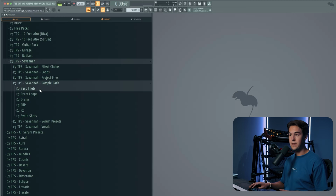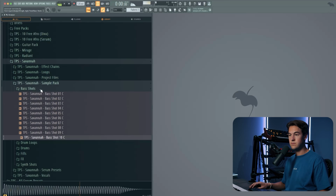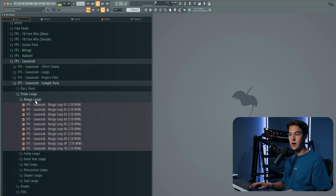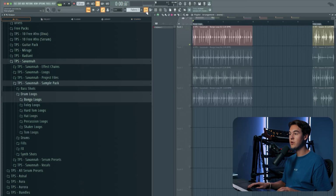First of all, there are bass shots like these. Drum loops, which are divided into a few subfolders. First of all, there are bongo loops, a total of 10. Then the drum loops folder is divided into a few categories. We got bongo loops, Foley loops, hard tom loops, head loops, percussion loops, shaker loops and tom loops. For most of them there are 10 in there, and let's check out a few of them.